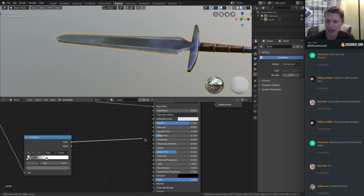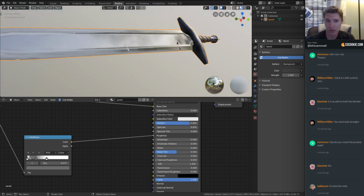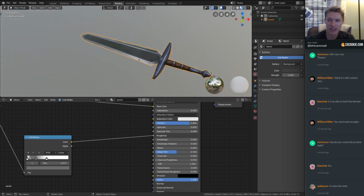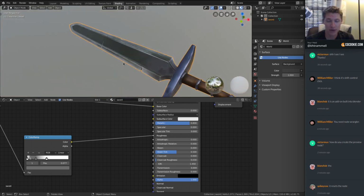And now when I plug that in to roughness, we have that reflective value that we liked from before we plugged in the texture, but then we also get very rough reflections on the edges. And as we zoom around, see how the reflections dance a little bit more interestingly. It's more believable because a blade that's been through battle is not going to have a consistent level of reflectivity anymore. It's going to be scuffed, it's going to be dirty, it's going to have damage, and so this makes sense for how it would be presented.